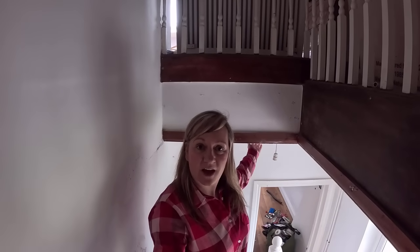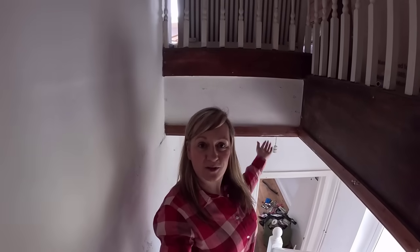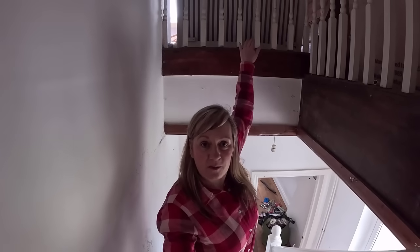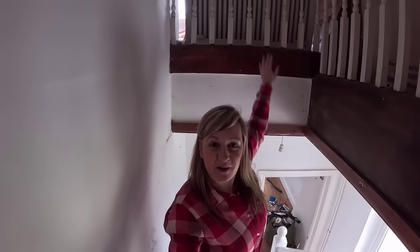I'm on the stairs, and what you can see is the ceiling downstairs and the floor upstairs, and there's a huge gap. Now, the beams for the floor are not this big. So why is this big? Why is there so much space? We're gonna find out.